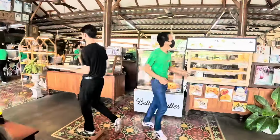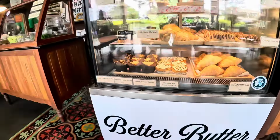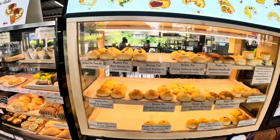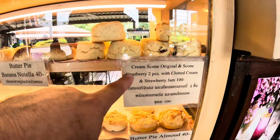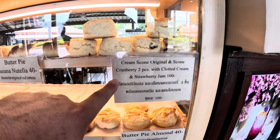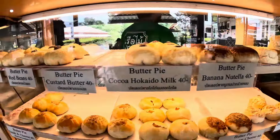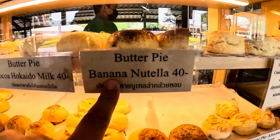And you can get these awesome pastries, Thai food. Look at that. Even scones, look, cream. Scone original. Jam. Two for 100 baht. And Sue's favourite is this one here. Banana Nutella. 40 baht.